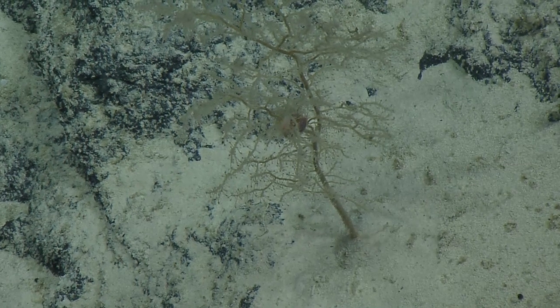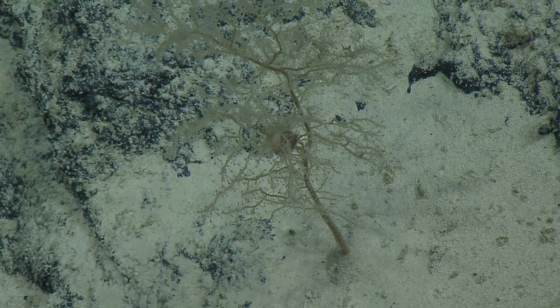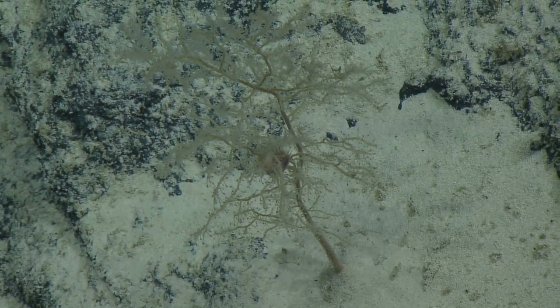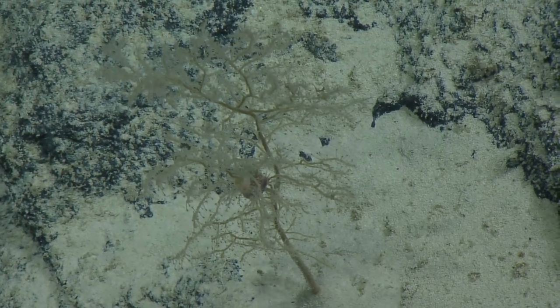It looks like a kind of weird brittle star, but I feel like I need a manip cam. Yeah, I don't. Oh, you know what it is? It's an isopod. It's an isopod sitting on the back of the egg.